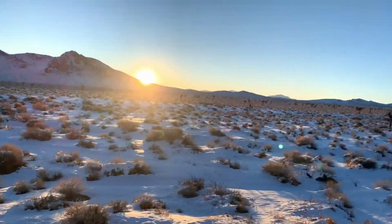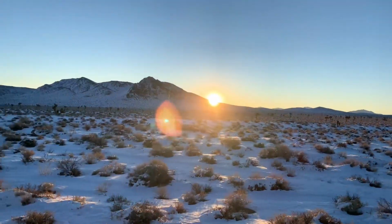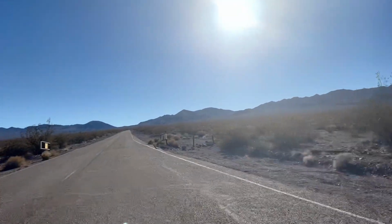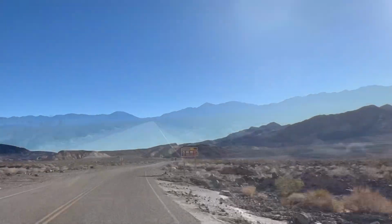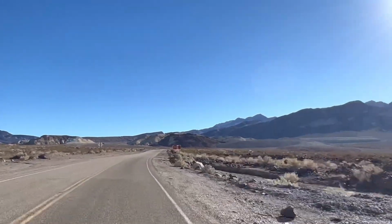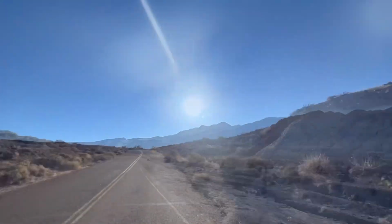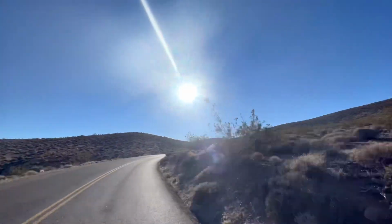You might not think of snow when you think of Death Valley, but it definitely can happen in this national park. However, I was incredibly grateful that this trip, the roads were clear and open for our visit to Dante's view. The road leading to this famous overlook is 13 miles and completely paved, but it does get windy along the way, so always check weather conditions before your visit.